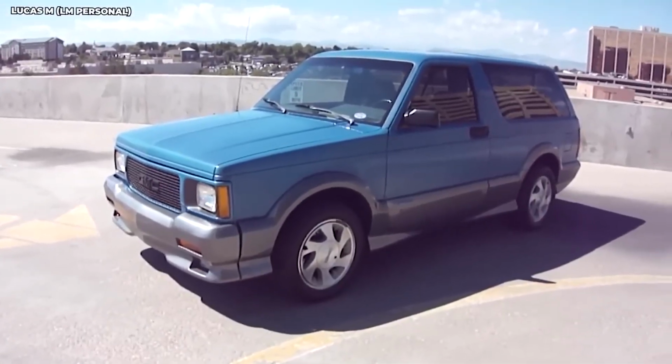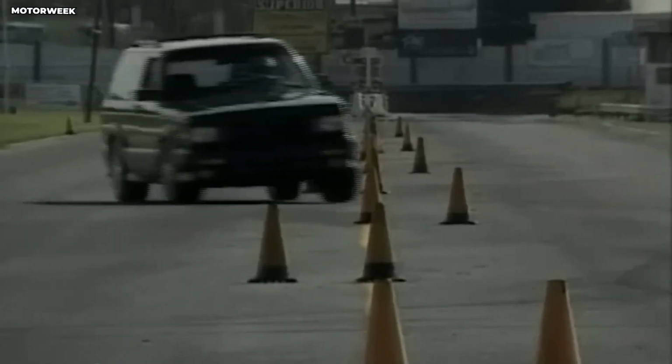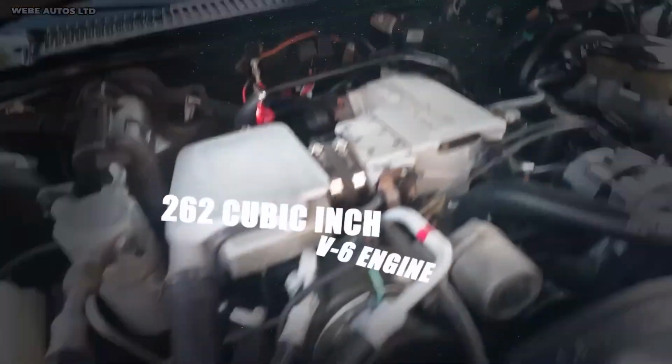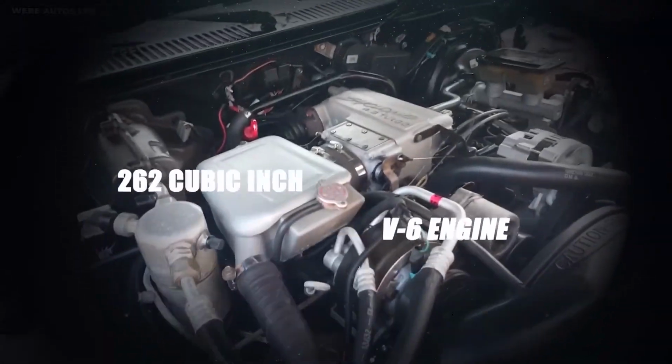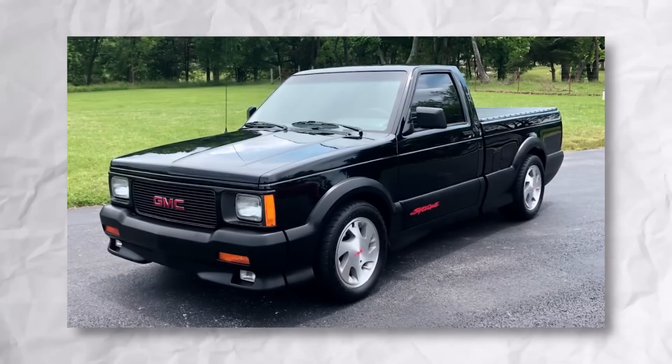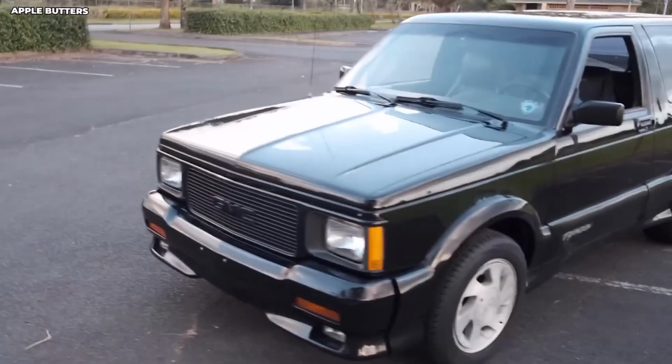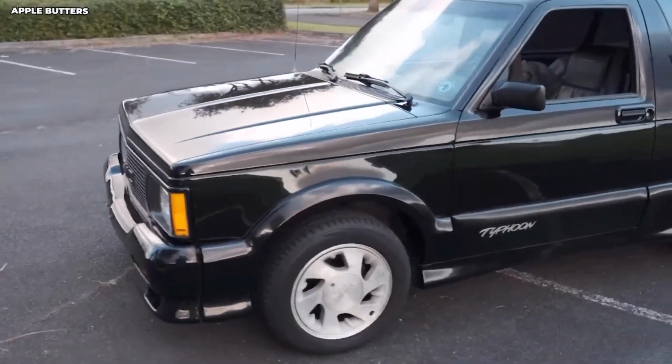This was the first performance SUV in America, and it had the power to outrun most cars. So, what made this SUV so special? It had the same turbocharged 262 cubic-inch V6 engine as the GMC Cyclone pickup, which was also very powerful. The engine had 280 horsepower and 350 pound-feet of torque. That's enough power to leave many sports cars in the dust.